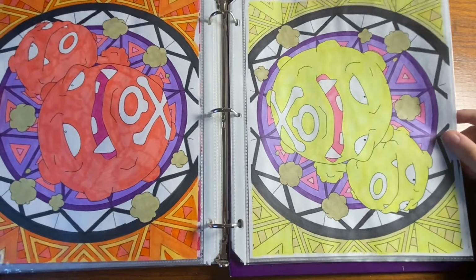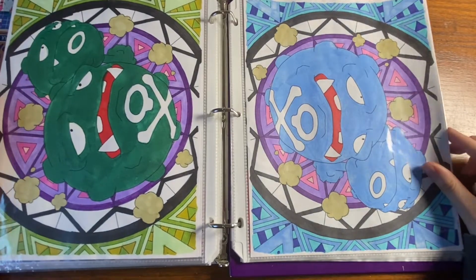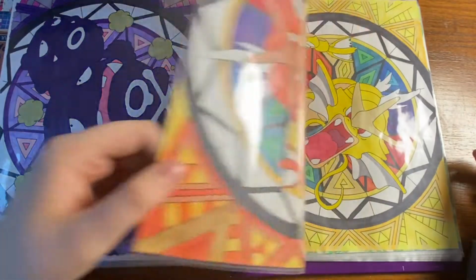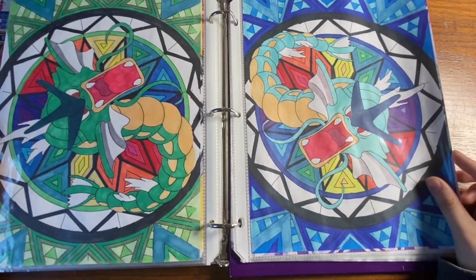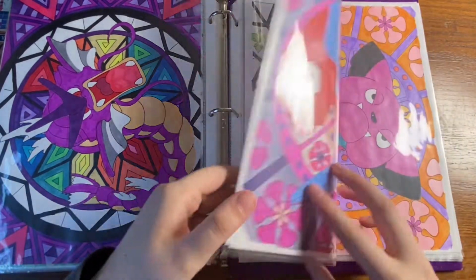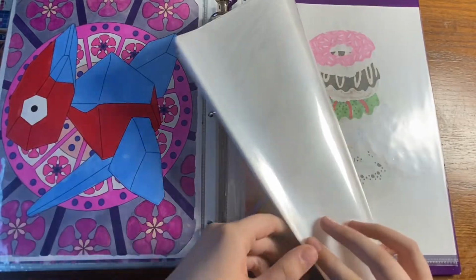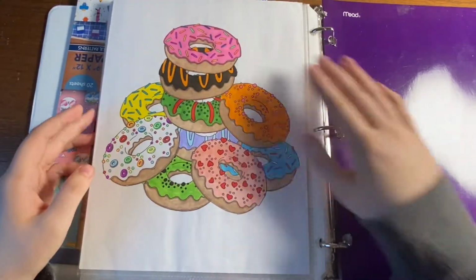Coughing is one of my favorites, so I printed out a bunch of these guys. I did the same with Gyarados, which you'll see later on. I do really enjoy Pokemon, so expect to see a lot of Pokemon pictures throughout this video. And I think that's all of it for the binder. My donuts. Can't forget the donut page.